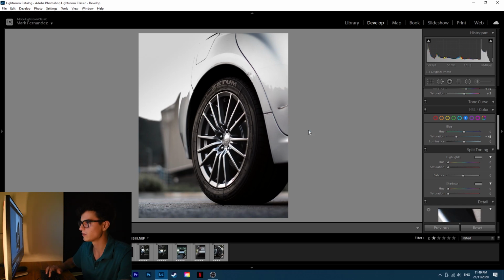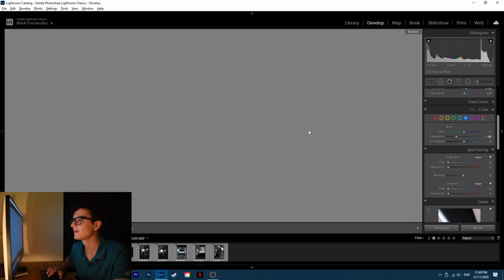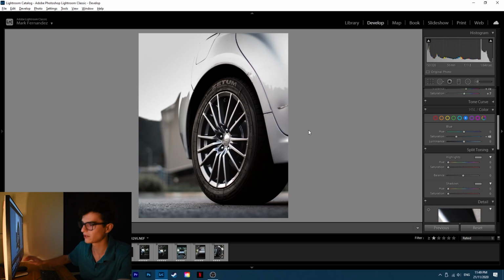Okay, and this is what it looked like before. That's what it looked like before, and that's what it looks like after. So not too bad.